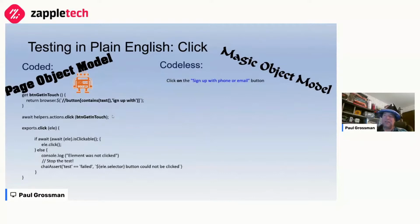In that case, if I pass in an element and it's stale, it doesn't exist anymore, I can add a little bit more funky code in there to try and figure it out so I don't have to have a bunch of maintenance. But in this case, I'm going to show you that we want to check and see if this element that we pass in is clickable. And if it is, we're going to click it.